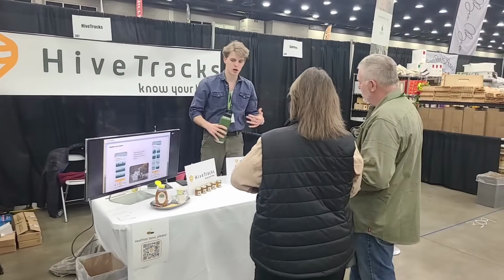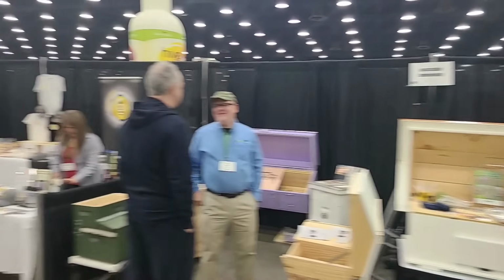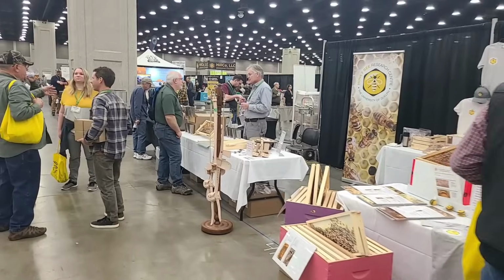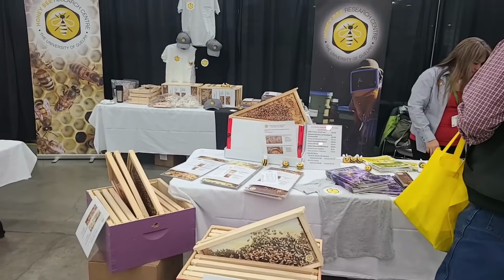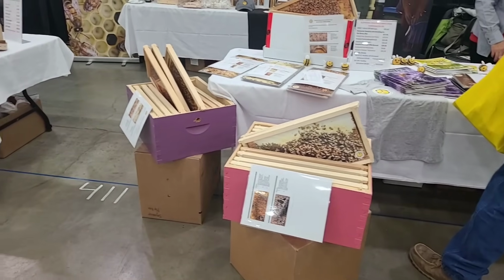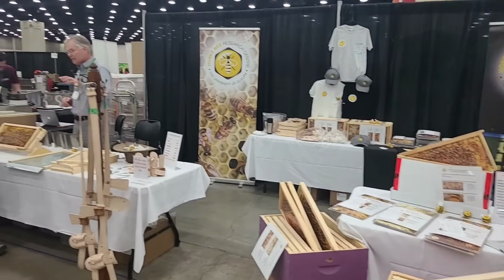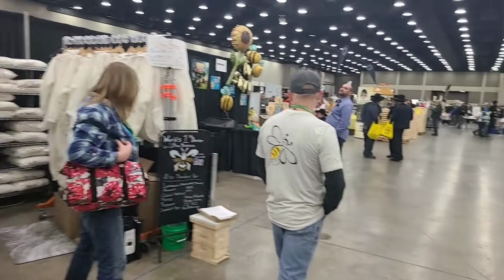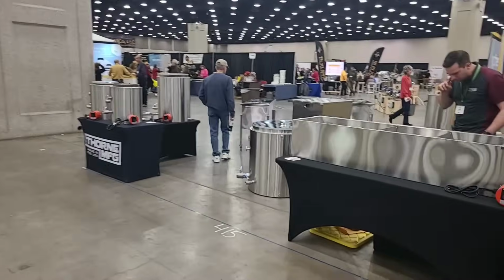Hive Tracks, their hive tracking software company. Just several. This is the University of Guelph and Paul Kelly with some of their stuff. Some of these frames are kind of cool. They've got pictures on them for bees and bee diseases and all sorts of things. Let's walk down the way here.